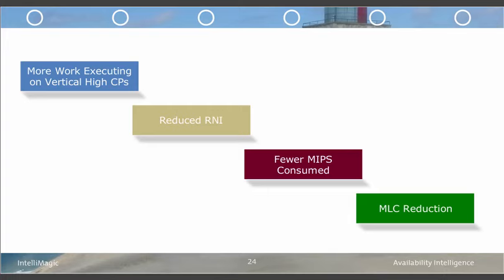So by way of review, delivered capacity on Z13s is more dependent than ever before on effective use of processor cache, which minimizes the time the processor spends unproductively waiting for data to be fetched from processor cache or memory, and that's quantified for us by the RNI metric.